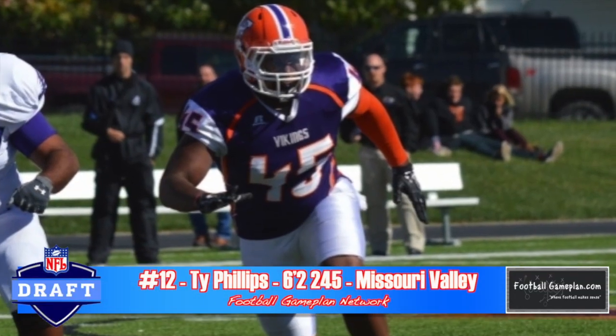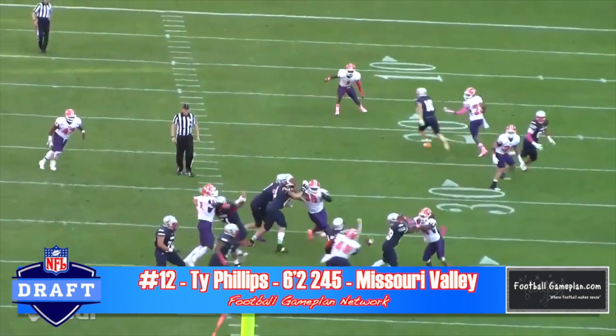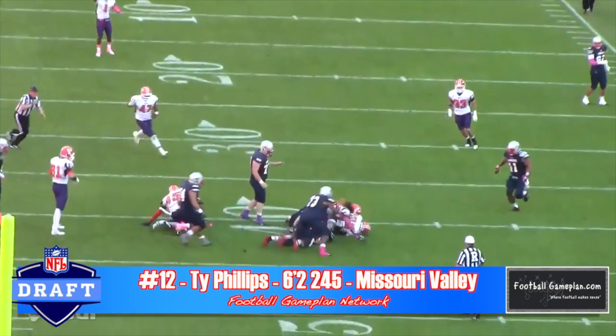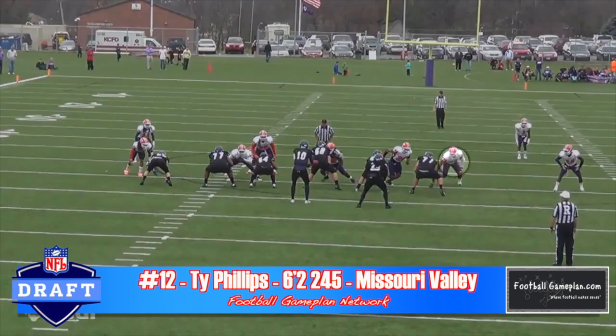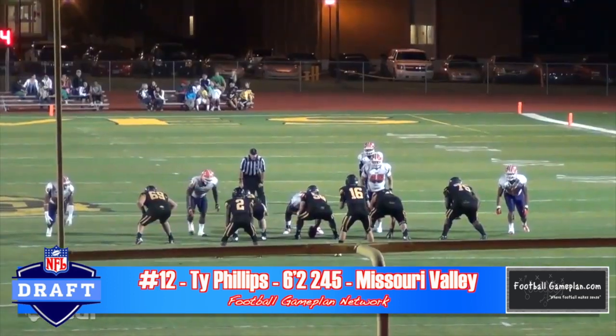Keep an eye on Phillips out of Missouri Valley College, which is an NAIA program. He had an outstanding career, transferred down from Missouri. He redirects and accelerates to the quarterback very well. He can even play inside linebacker in a 3-4 if you want him to. Very strong hands and a good athlete.